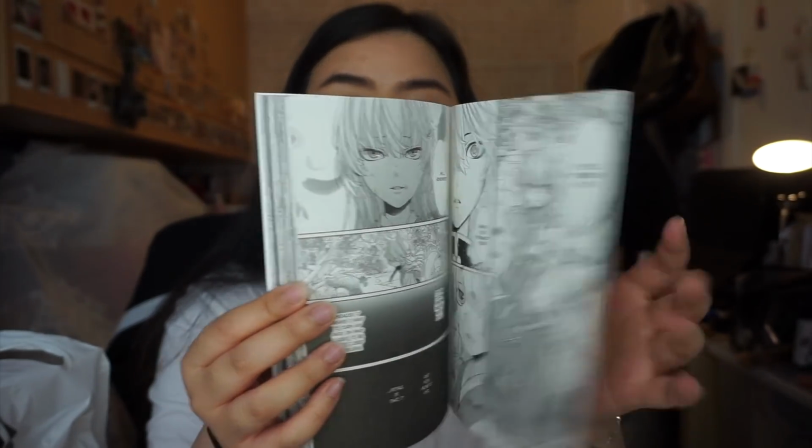And yeah, I'm not too sure where this story is going to go, since I only read volume 1, and this is the most up-to-date volume. So yeah, that is The King's Beast. Let me know down below if you have read this as well.